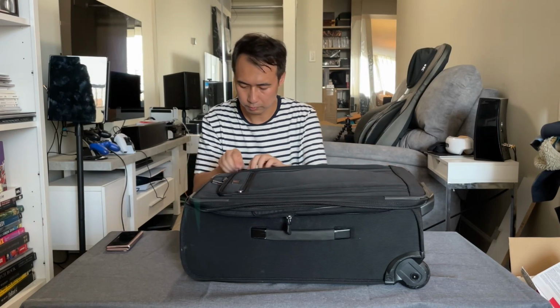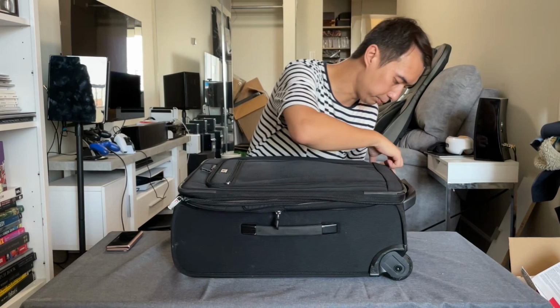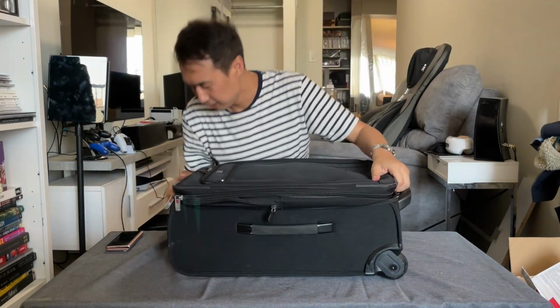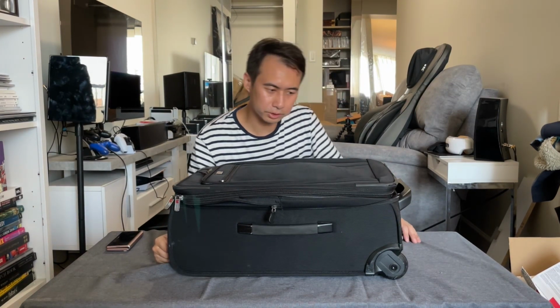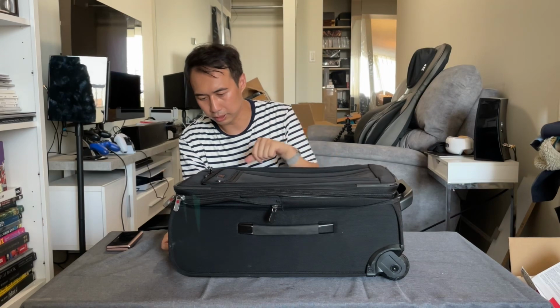So this carry-on does a lot for the size. Pretty impressive. I've used this one everywhere, very reliable and durable. You can see I've used it so much that the wheels have basically broken apart. So I'm forced to replace it since the rubber on the wheels has fallen apart. But it's been 10 years, so I think this suitcase has lasted quite a long time.